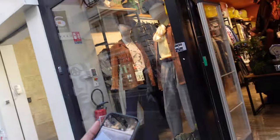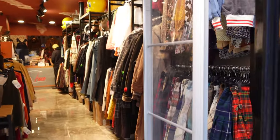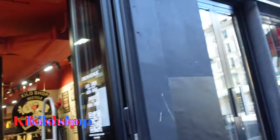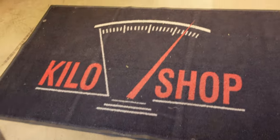I think this is another one. Yeah, I think this is another, like, you weigh the pieces. Another kilo shop. What else? I wish I had more time. I'm going into this one. I remember coming into this one before.